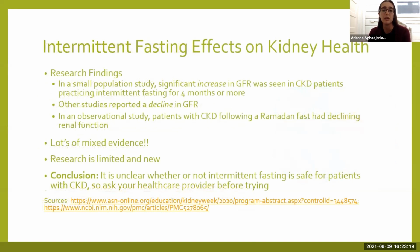According to a journal article about the effects of intermittent fasting on the progression of chronic kidney disease, a small population study found that there was a significant increase in GFR seen with CKD patients who were practicing intermittent fasting for 4 months or more, which was good. But it was also mentioned that previous and very similar studies on the topic had reported a decline in annual GFR. So there was just a lot of mixed evidence. Ultimately, this particular study concluded that the progression of CKD with intermittent fasting needs to be further studied before actually being recommended to patients. And that was a common theme that I saw in research.